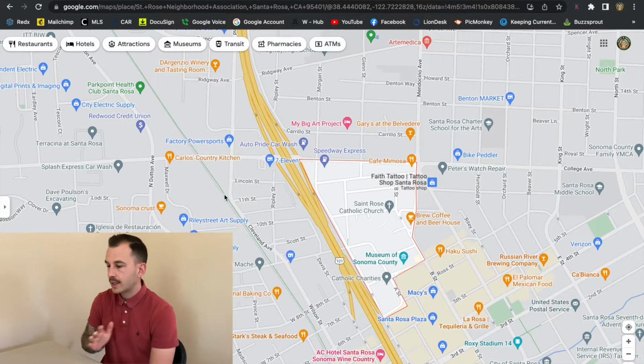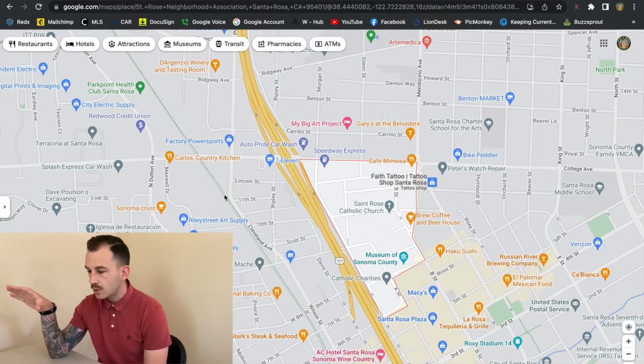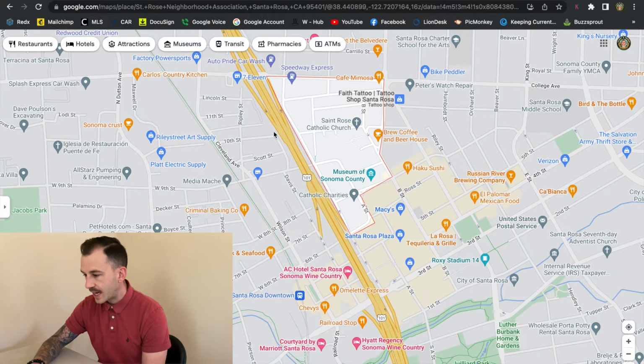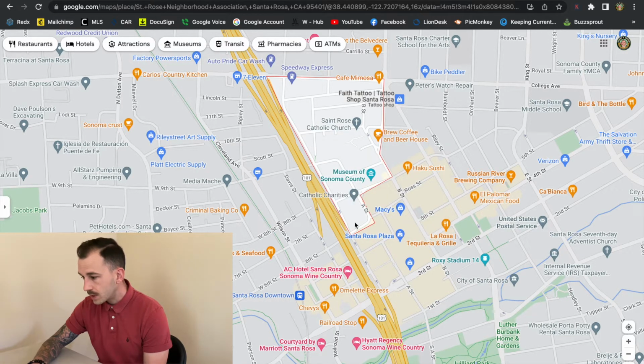I've always said for the longest time, these two neighborhoods right here, I think, are going to appreciate more in value than any other neighborhood in Santa Rosa, and it all has to do with its location. As you can see, we are essentially downtown, on both sides of Highway 101 here. Here's the Santa Rosa Plaza right here. That is where the mall is. And look at these neighborhoods. I mean, look at where it is.